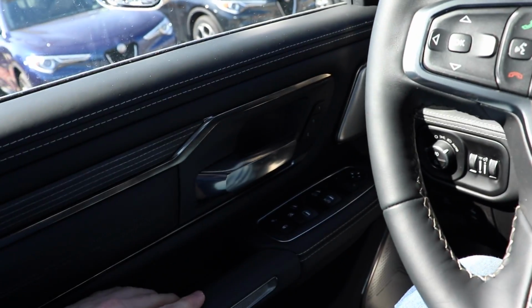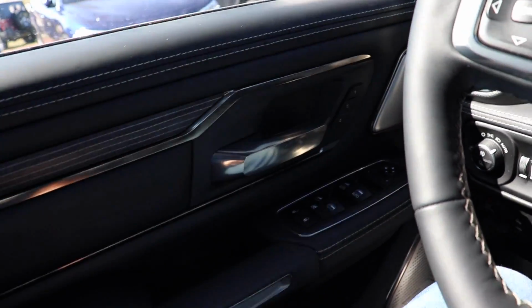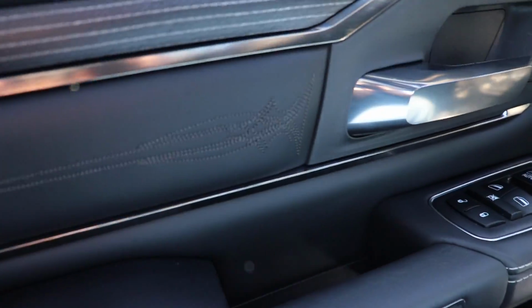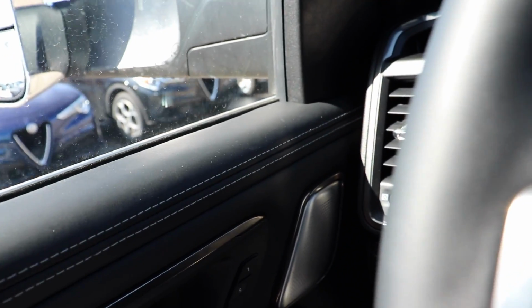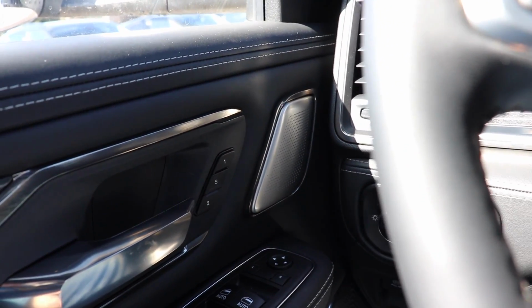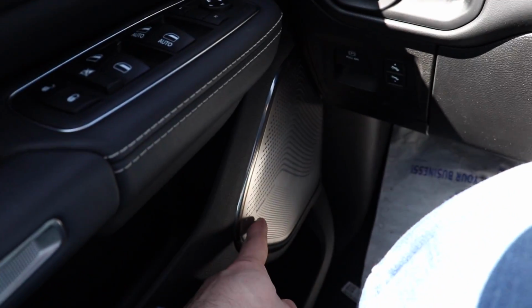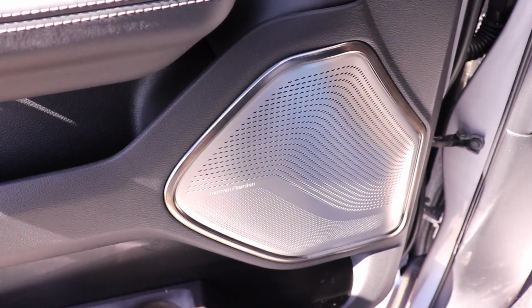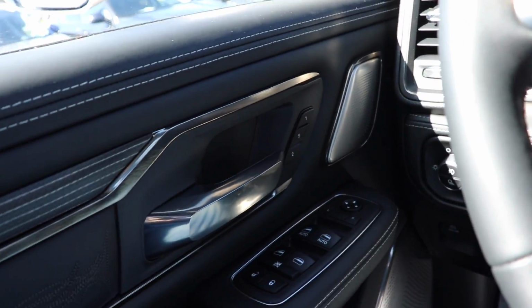So starting over here on the left side, you have this really nice trim. It's like a brushed look almost. You have really nice detail in the stitching as well throughout. This being the top trim level, you can expect the best of quality and materials. This leather is extremely nice. This does come with the optional 19 speaker audio system. I said that correctly, 19 speakers. There's one here and one down there, and it looks absolutely beautiful. I love that aluminum looking speaker cover.